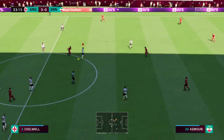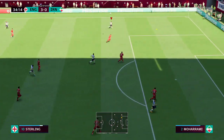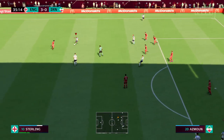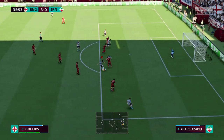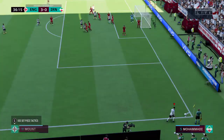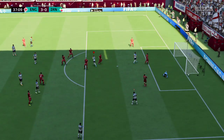Shoja Khalilazade. Well, when you sit off like this, you invite pressure. Now, who can he play it to? Rice? Giving it a try. Brilliant save. Played over. Not really the ideal clearance. Foden. But I'll tell you what, that didn't miss by much.